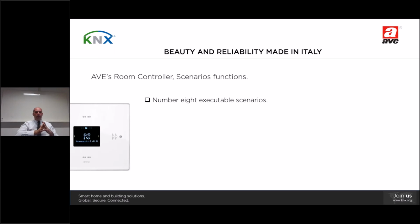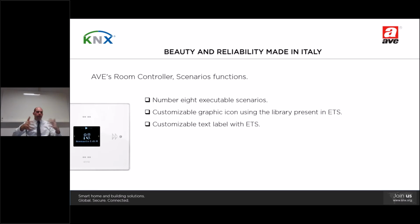The room controller also has a scenario function. Scenario function means we have 8 executable scenarios. And when we talk about scenarios function, it's not simply calling a scenario, but can be either calling a scenario which is recorded on other devices, or executing a list of commands. So it's very flexible. Once again, the icons of the scenarios are fully customizable. We can customize the text label of the scenario in order to give a very user-friendly interface.